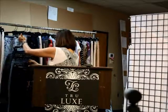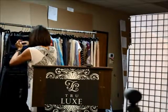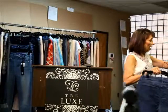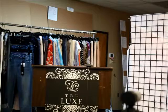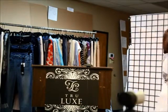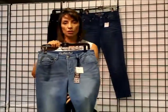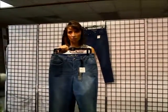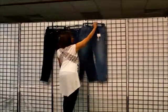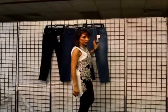She's going to start with the update on the washes and styles for the platinum denim. First of all, we have the ankle, which we started out in the dark wash. For spring, we went to a medium wash, and then for summer, we've added this great new light wash, which just feels lighter and more summery. The style number is TY367.